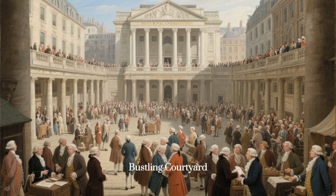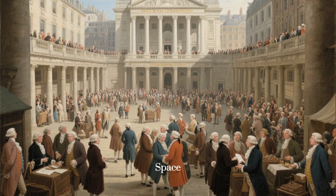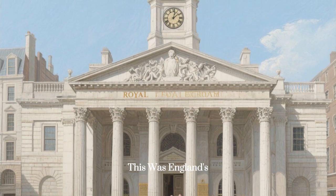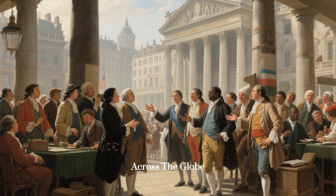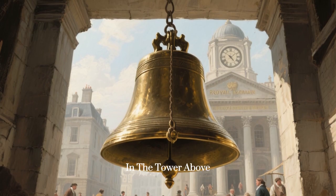This is the bustling courtyard of the Royal Exchange in the 18th century, where global commerce converged in a single magnificent space. Founded by Sir Thomas Gresham in 1565 and modeled on the Antwerp Bourse, this was England's first purpose-built trading center. Merchants from across the globe gathered in this open-air courtyard twice daily, trading sessions marked by the ringing of the bell in the tower above.